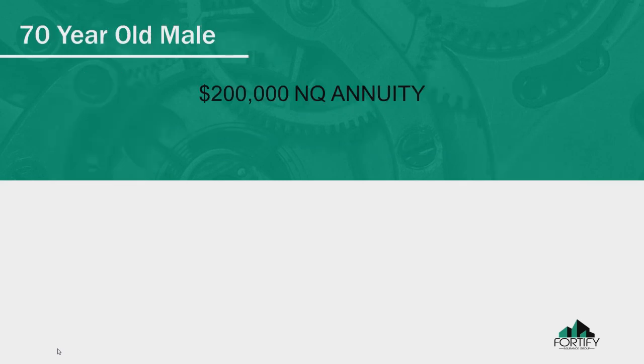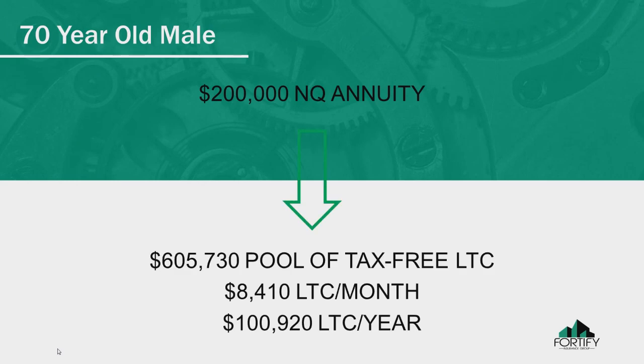So now let's say we've got a 70-year-old male and he's got that $200,000 annuity, okay? Let's just say he started with $100,000 and now it's worth $200,000, okay? So $100,000 worth of gains in here. We're going to 1035 that into a total pool of $605,730 of tax-free long-term care. So that's $8,410 a month that they could be getting out of this tax-free, or possibly $100,920 a year. Let's say he's maxing that out every year for the entire duration.